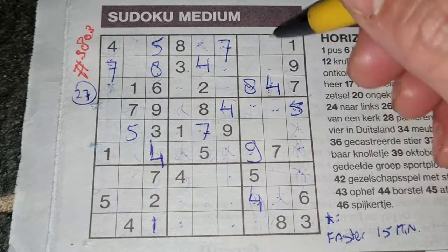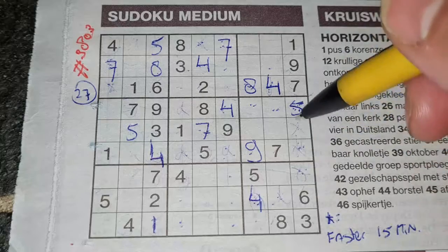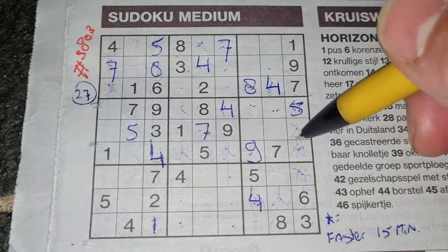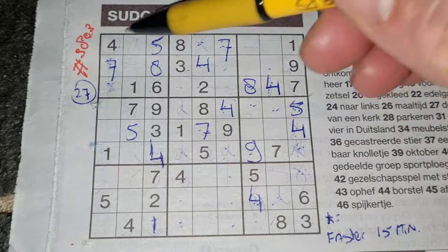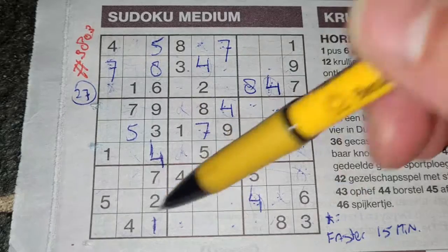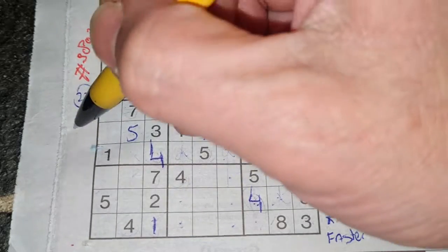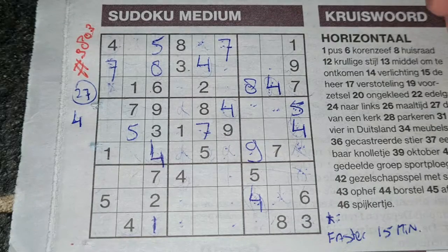4 in this column, 4 in that column. So in the last column, the only 2 places left for the 4 should be here or there. We see therefore no 4 there, 4 should be here. And all the 4s are used. I can see digit number 1, number 4. Yeah.